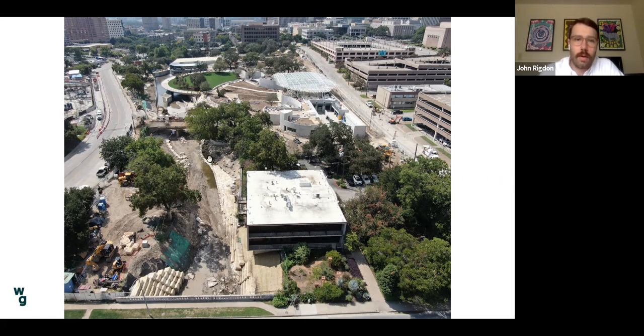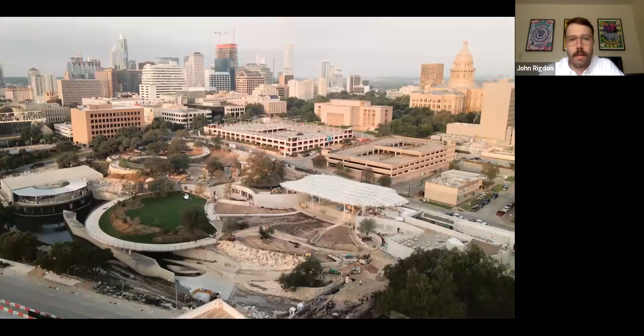So you can see that work going in here as well, just beginning, putting the hard stone surfaces in place, and the plantings will come in later. And then finally, just the last image looking out over the whole park, kind of at sunset, and you can see a lot of those features all at once and how it all comes together.